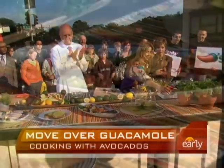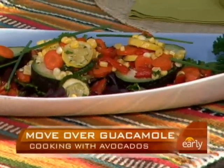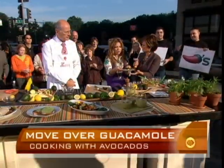Very nice. I heard a lot of people put lemon on their avocado. Do you do that? You have to, either lemon or lime, because it's going to oxidize.